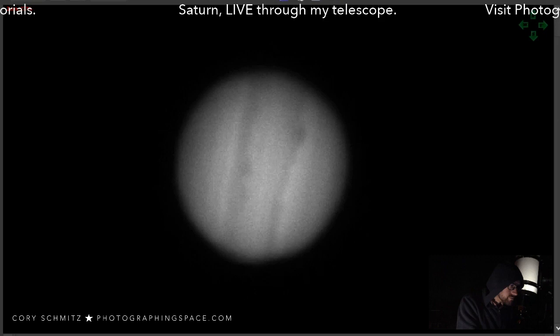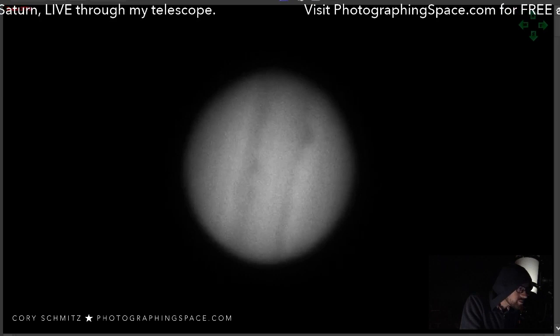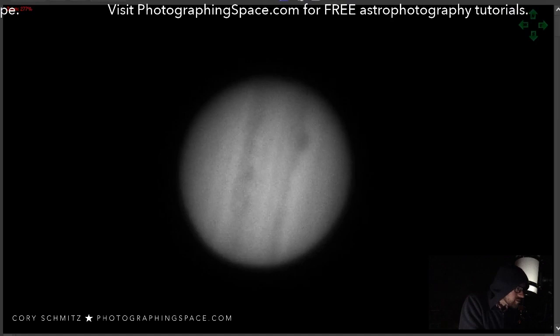Trying to get this focus a little bit better. It's weird, it changes based on the temperature and angle of the telescope and all kinds of different things.